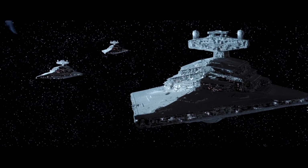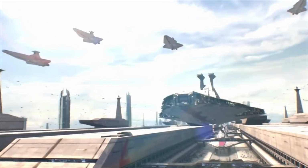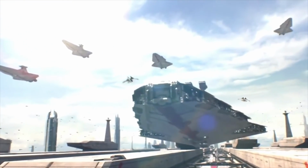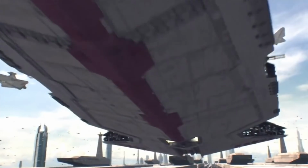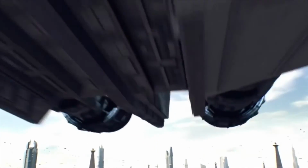Still, all of this sort of depicts the shift between the Imperial naval doctrine and the doctrine practiced by the Republic. The Republic Navy was a very unique piece of the history of the Republic, as they didn't have much of a navy before the start of the Clone Wars.